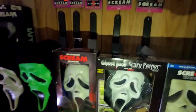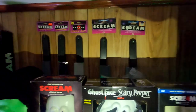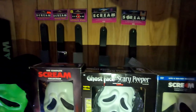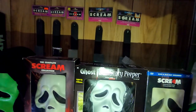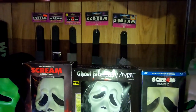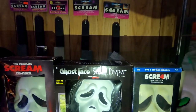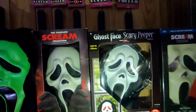Gonna be kind of hard to show them, but behind that we do have several different iterations of the original Ghostface machetes hanging here. So we've got several different versions of the horror knife from Scream 1, Scream 2. There's gray plastic versions, the glow-in-the-dark versions. There are the chrome versions. There's like original ones. Oh, there's so many different versions of the machete at this point.